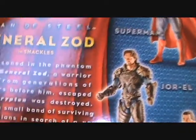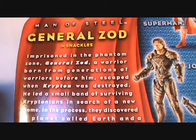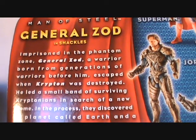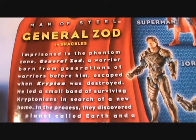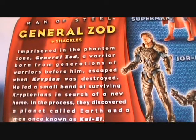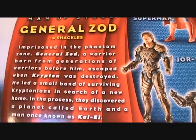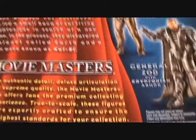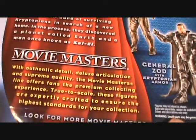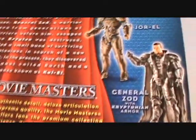I have never really read the General Zod card. It says, imprisoned in the Phantom Zone, General Zod, a warrior born from generations of warriors before him, escaped when Krypton was destroyed. He led a small band of surviving Kryptonians in search of a new home. In the process, they discovered a planet called Earth, and a man once known as Kal-El. Boy, I can't read. So there's the traditional Movie Masters write-up that you've seen on the Batman Movie Masters and the Green Lantern Movie Masters, and now the Superman Movie Masters.